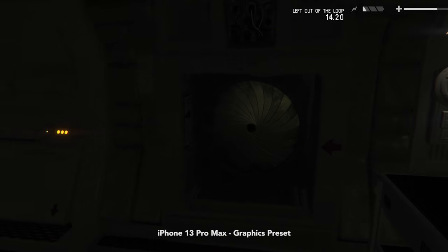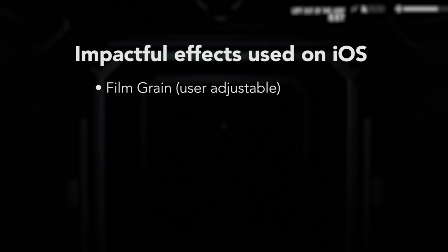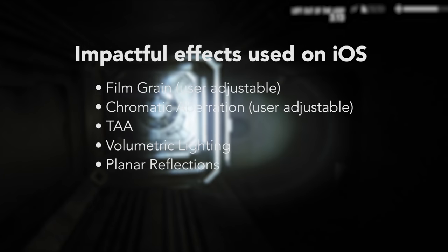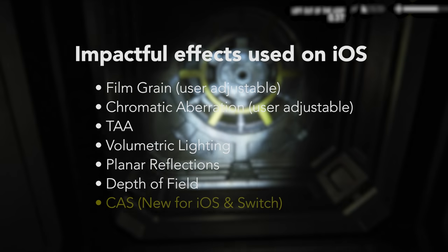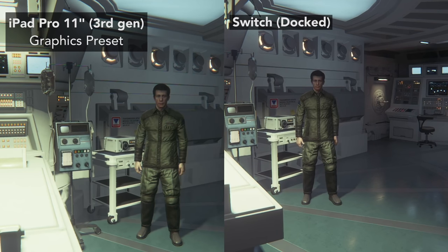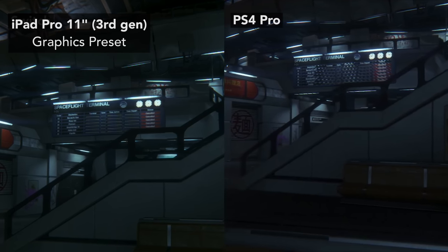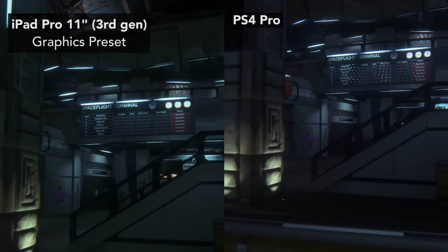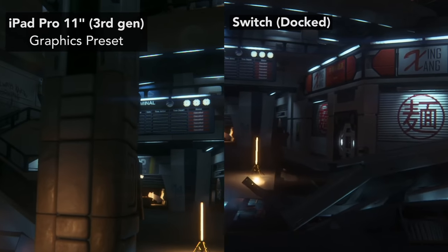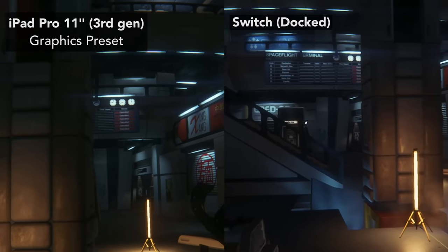The iOS version supports most of the desktop post-processing effects. We're talking film grain, chromatic aberration, TAA, volumetric lighting, planar reflections, depth of field. Just like on Nintendo Switch, the game uses dynamic resolution and CAS on iOS to add a further layer of nuance. Feral said, "CAS has a markedly positive effect on the image quality, so much so that running at a lower resolution using CAS will often look better than a higher resolution without."